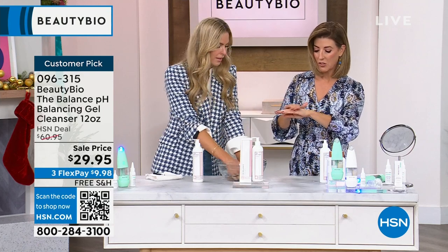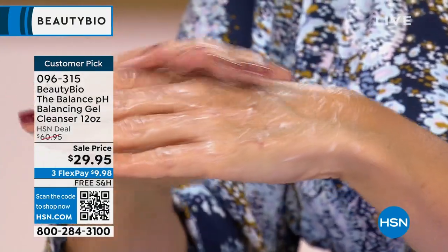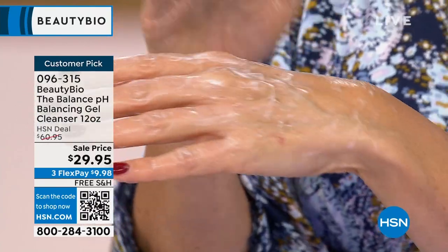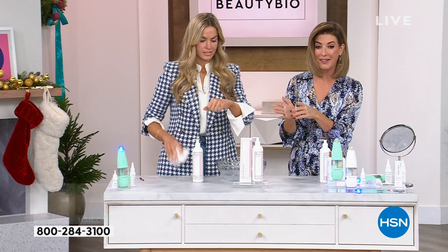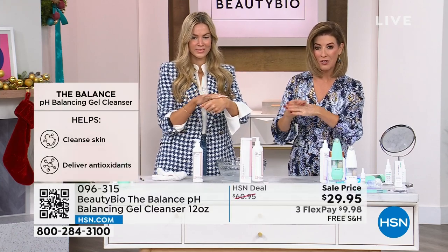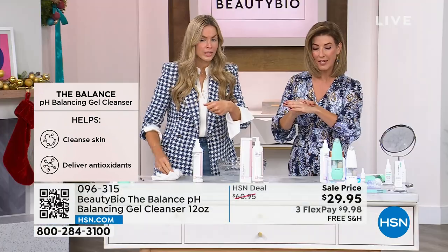And look, creamy. It feels silky, it feels really smooth against your skin, but know that it's working. And there is so much here, this is like a year's supply of cleanser. You can wash your face every day for a year for $29.95. It's also on free shipping. How many of these do we have to go around? Do we have about 1,000? We have 370 people nationwide.